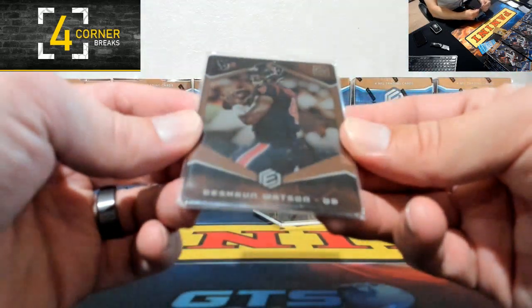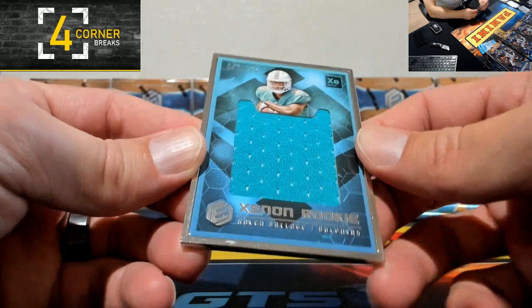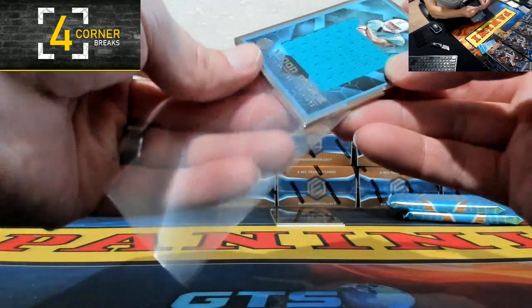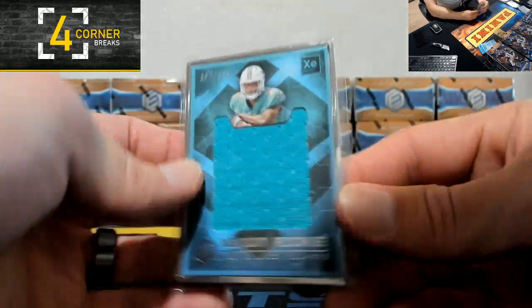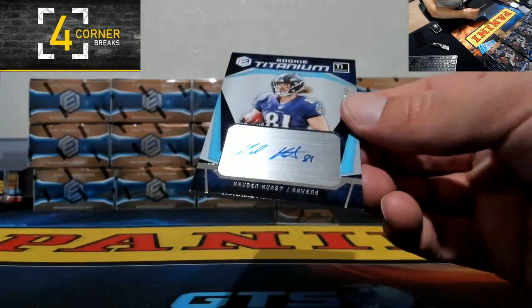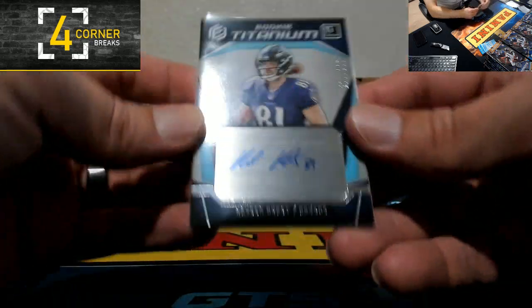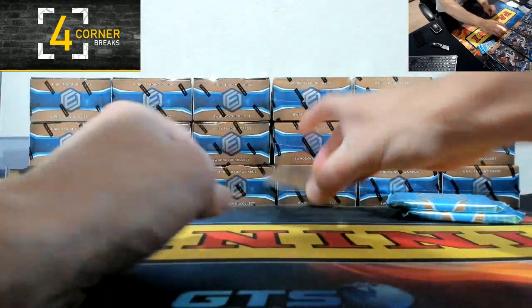Deshaun Watson, copper. /125. For the Dolphins, Kalen Ballage. I don't think that was a fit, no. Just a jersey piece. Those are cool looking cards, though. And Hayden Hurst /125. Rookie Titanium. TI on the Elements. Ravens. There you go, Dave Jenkins.